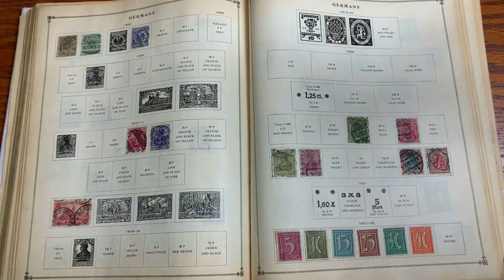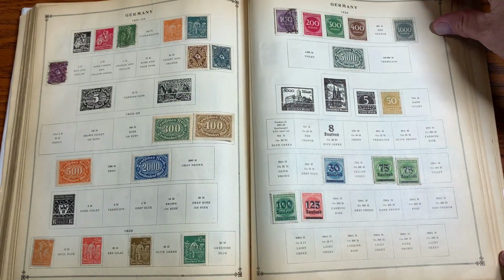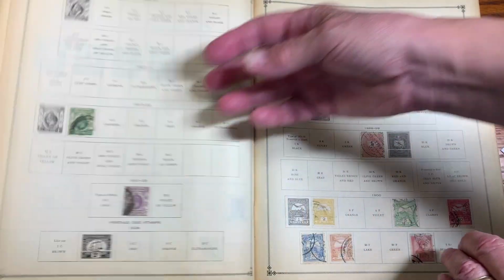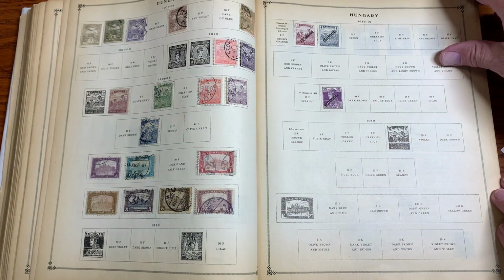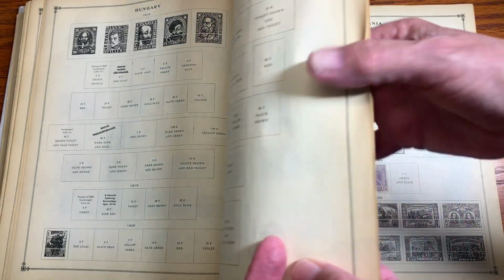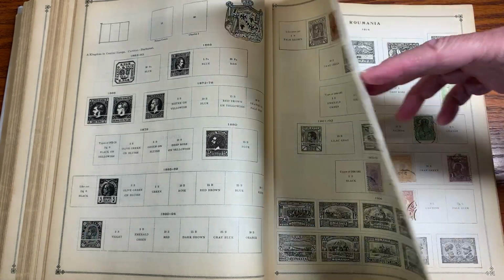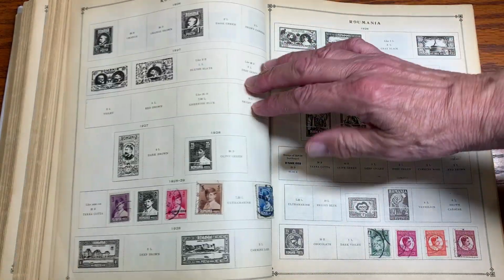Germany had 90 stamps. And that's not counting the 16 from Bavaria. Great Britain, there's only 14. Hungary had 67, which isn't surprising. Hungary is a mainstay of beginners' worldwide packets. Poland 25, and then Romania, another mainstay of the packet trade, had 33.